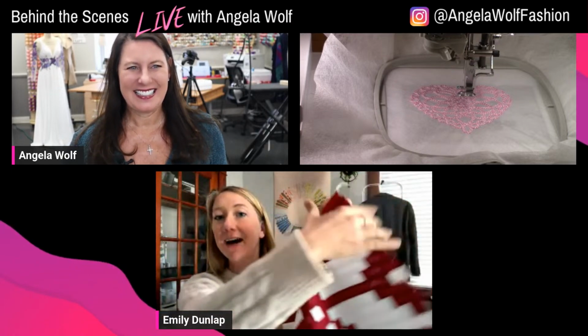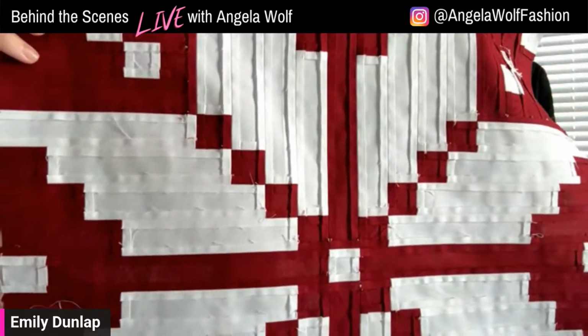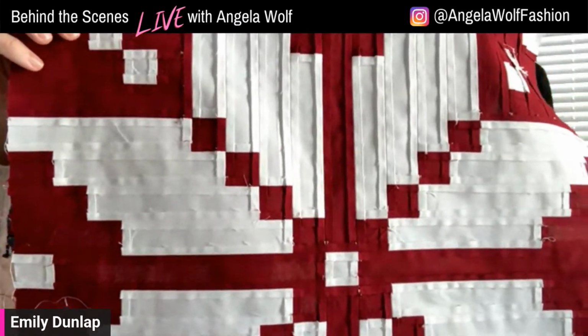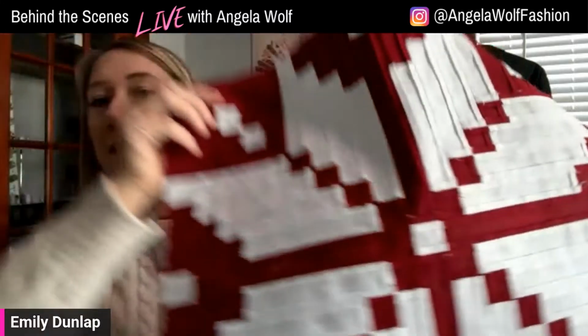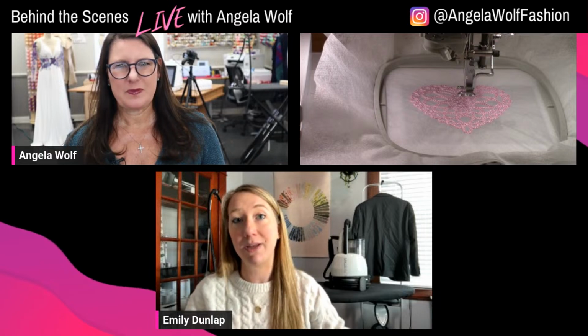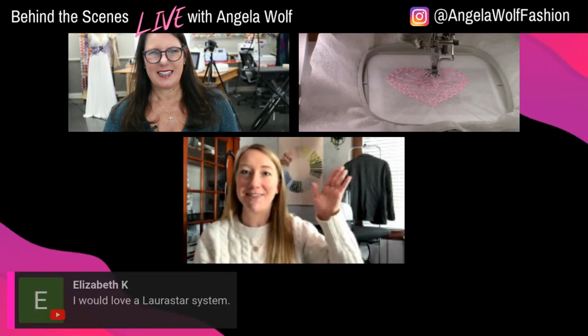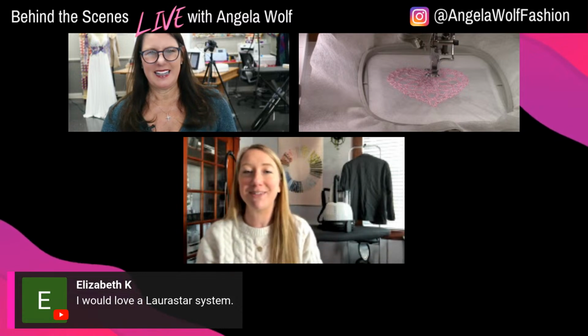Check out the back because we get such flat seams with the LauraStar Steam. And this is pretty precise piecing. And we just get really great results when we have the right equipment and right tools. So I kind of just wanted to show off a little bit and say, hey, I'm guilty of not finishing all of my Christmas sewing.